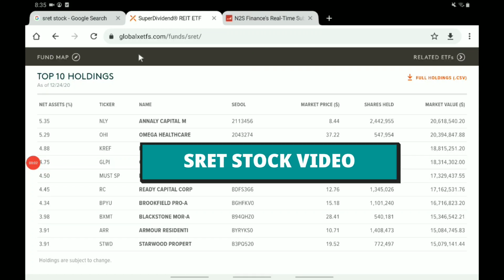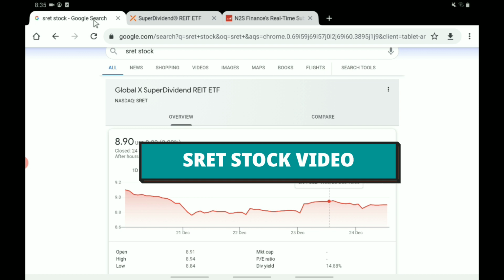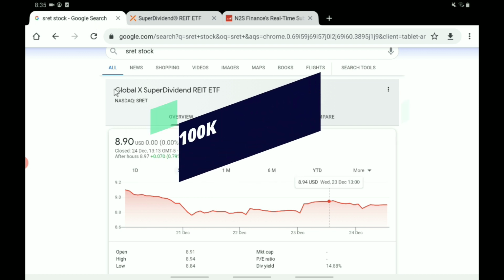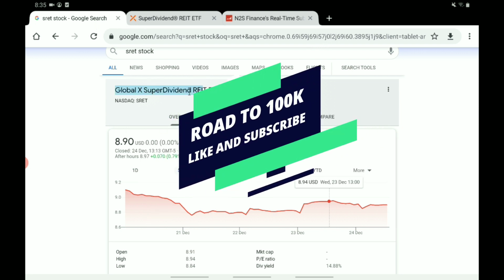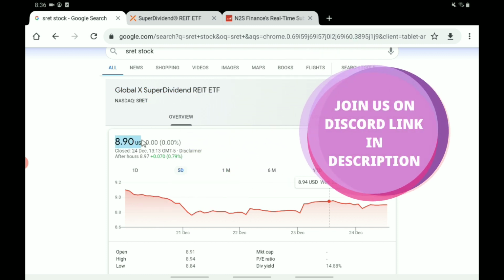Hello everybody, so in this one we are looking at a completely unique company from something that we have seen before on the channel. The company is called Global X Super Dividend. The symbol for it on the Nasdaq is SRET, and of course the stock's value is currently $8.90.